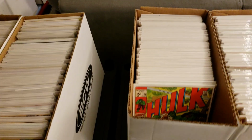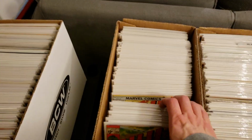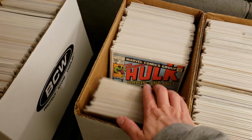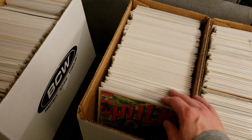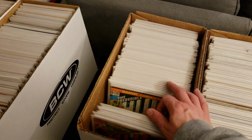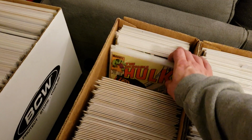Hulk. Hulk is a run that is really fresh and new to me. I didn't have much Hulk as a kid, so a lot of this has been in the last few years. And I've done a pretty good job. Some of them are kind of beat up, but late 100s and early 200s, I've done a pretty good job. I definitely want to keep working on these.